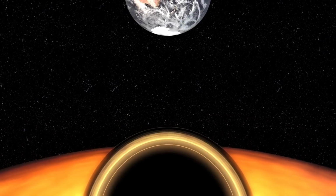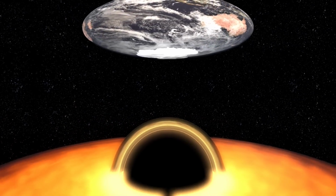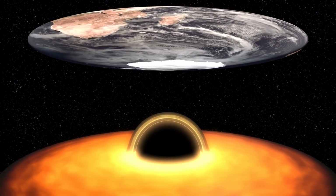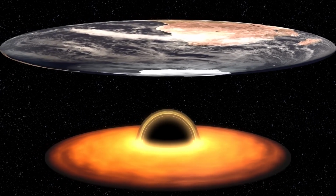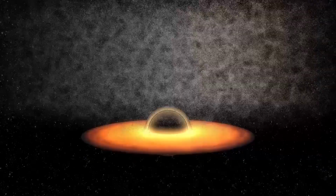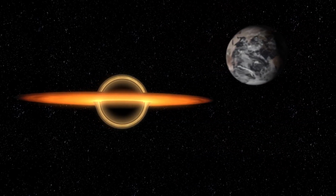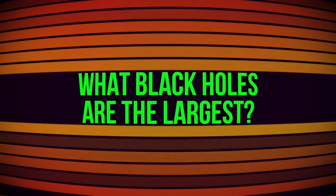You wouldn't be able to twist the Earth with such great force without damaging it. The tidal forces of the gravitational field would turn you, rivers and lakes, forests, and the entire planet into threads of atoms. And then the singularity would split it all down into literally nothing. But how soon this would happen, and if it would happen at all, depends on the mass of the black hole. Which of the world's most famous space monsters is the largest?